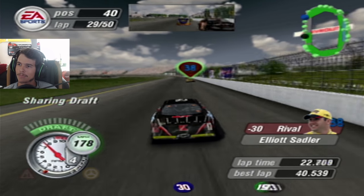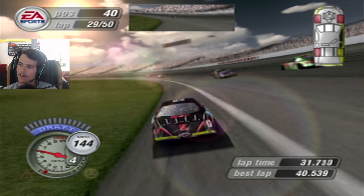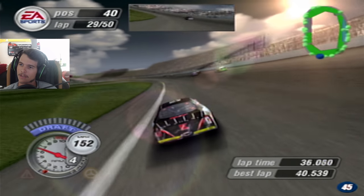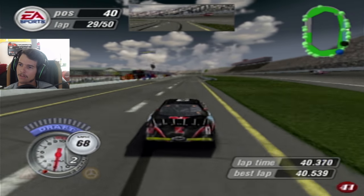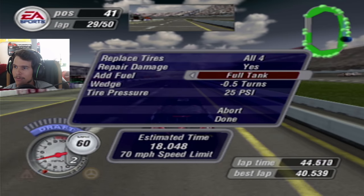Yeah. Alright, big time pits right here. Big time pits. Alright, didn't lose any spots there. Alright, so this sort of kind of worked out. Sort of, kind of. Okay, don't speed. Got it down to 70. Alright. So not bad. I think this is actually playing out really good for us.